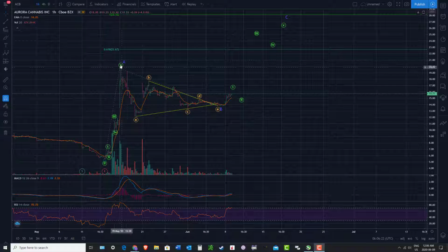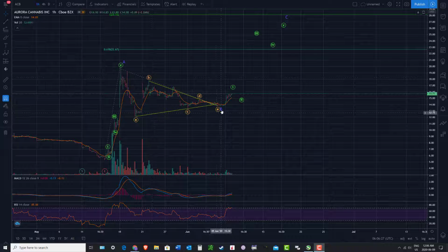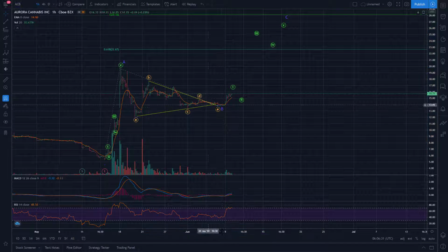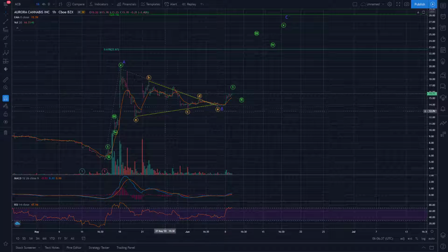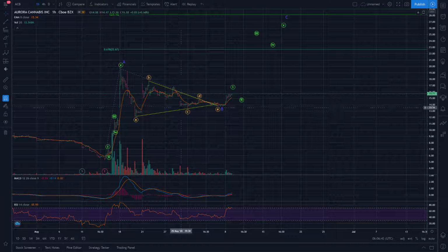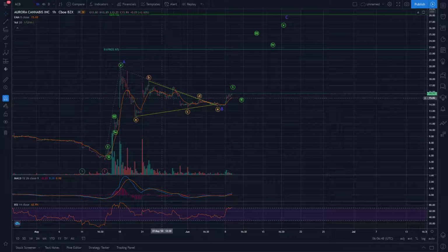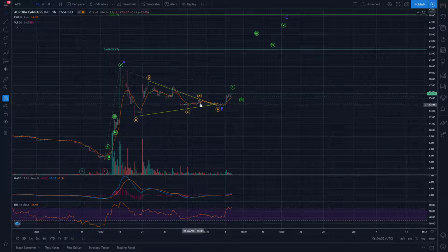I think we've been recently drifting sideways here in a contracting triangle, so A, B, C, D, E, so triangle wave B. And these contracting triangle setups are probably one of my favorite trade setups just because they offer such a clear risk reward scenario, and usually once they start breaking out, they're pretty reliable as far as making target and not faking you out once they break out, that is, which I think is what we're looking at here.